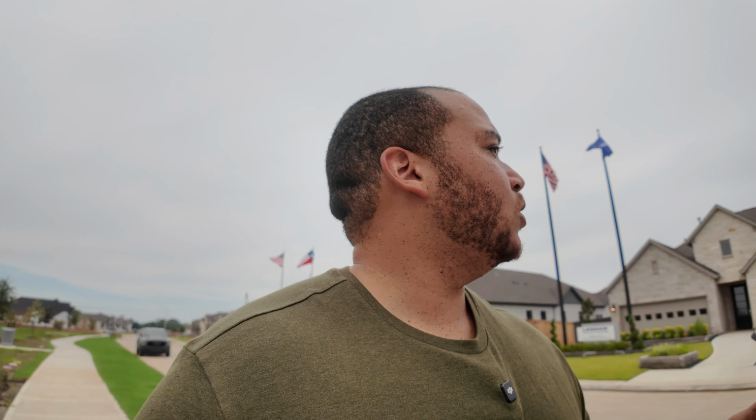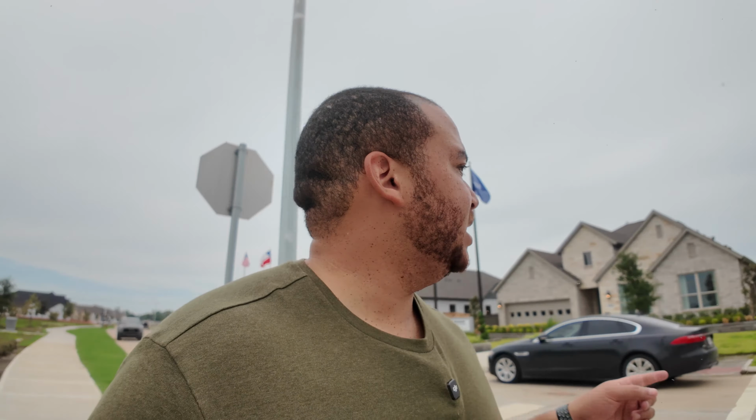But now we have Coventry coming up here. Let's go and check them out. I think they're going to be on the 70-foot lots here. I haven't seen many one-story model homes outside of the one in Pomona, so let's see what they got.